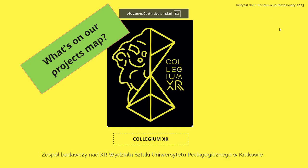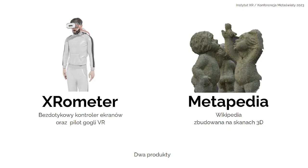What's new on our projects map in approximately the 2023-2026 period? Right now, we are finishing two really big projects. We already done most of the milestones, but the future is something which is, I would say, a mixture of these two, because we already done a device which is OpenXR mixed reality goggles, open in software and hardware option, and the Metapedia.